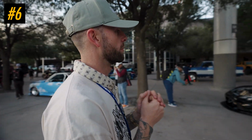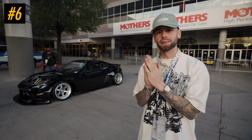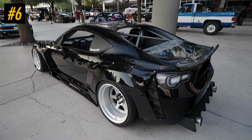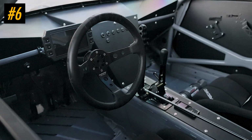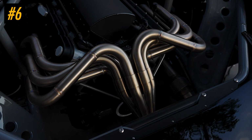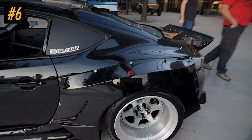Up next is Cam's car. This thing is so sick. The fab work, he just put a new Street Hunter kit on it, kept the color black. From front to back, this thing is easily a top 10 vehicle. Cam actually crushed it with this build.